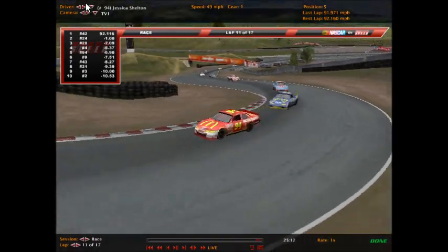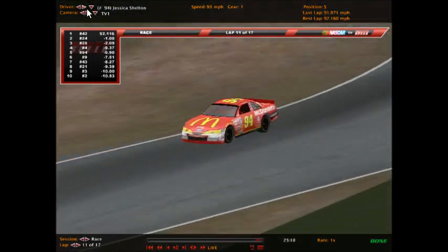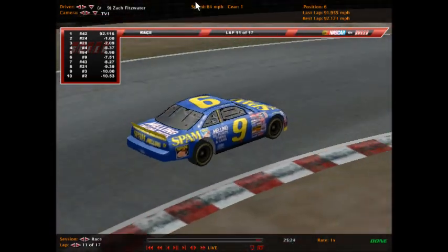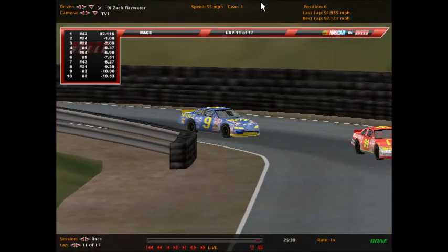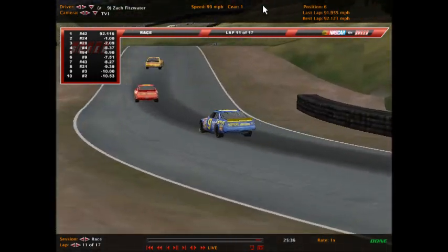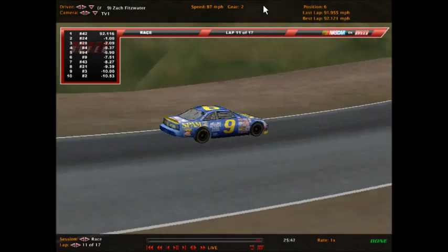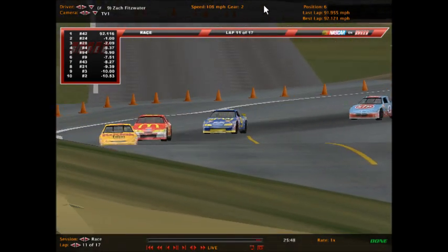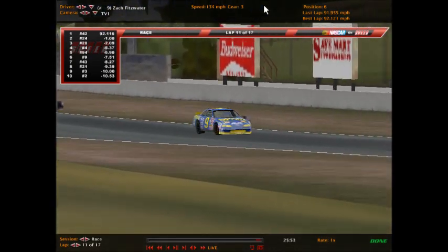She's still trying to chase down William Brock in the 4 car, but right now is trying to hold off the 9 car, Zachary Fitzwater, who right now rides in 6th place. And it's Fitzwater giving that Spam Milling car a very good ride right now. In fact, Fitzwater's runs have been very solid these last several races, believe it or not, as he has yet to win a race. He came awfully close at Pocono a couple races ago, but nonetheless, he has been running very strong as he has been the last several races.